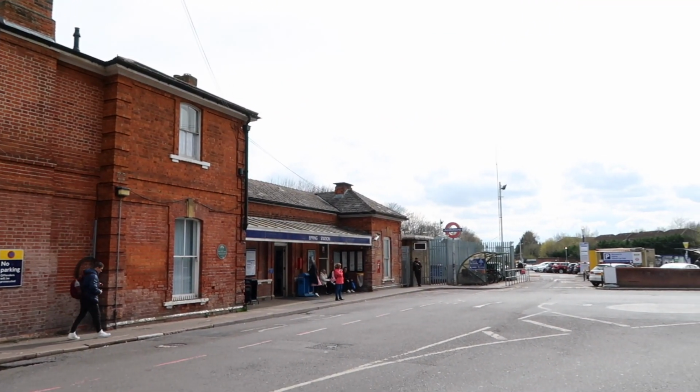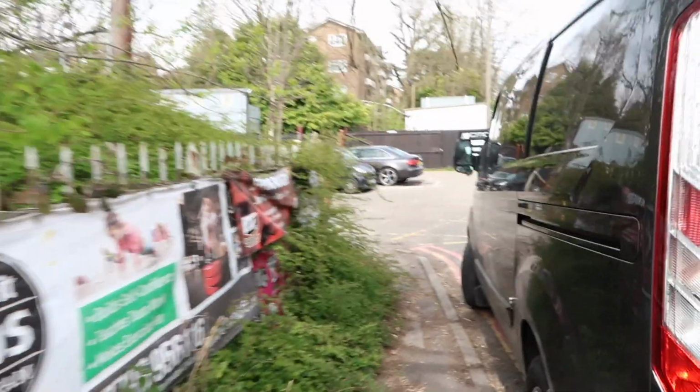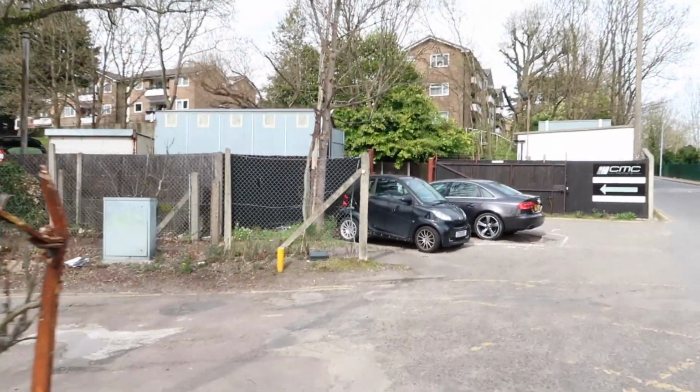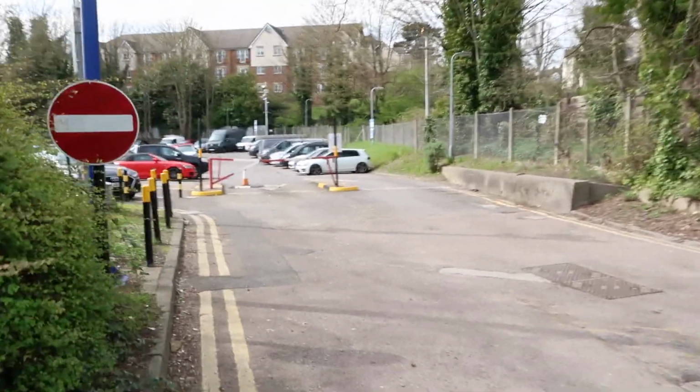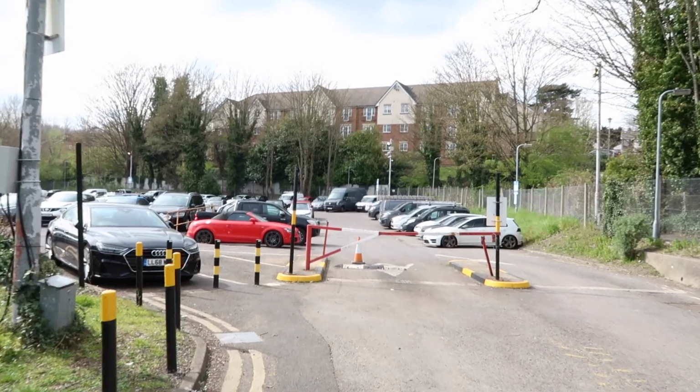So this is Epping train station, you guys. You have the central line that leaves from here and it goes straight into central London, of course. It goes across through East London, Essex, all the way over to the other end of London. And just through here is the biggest car park ever.